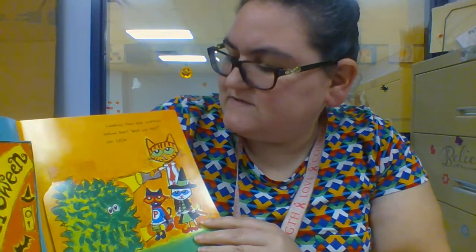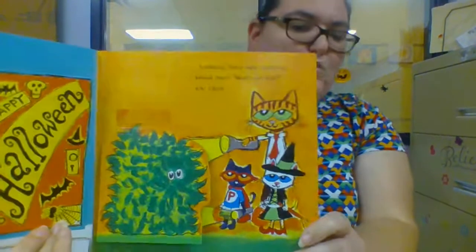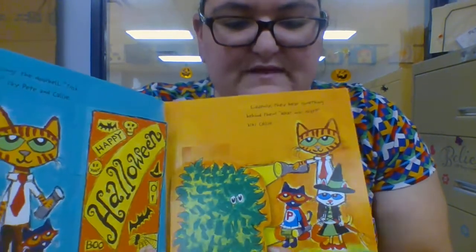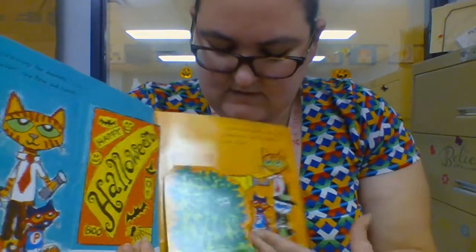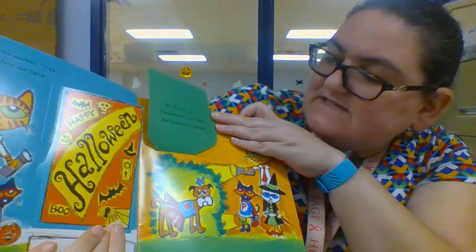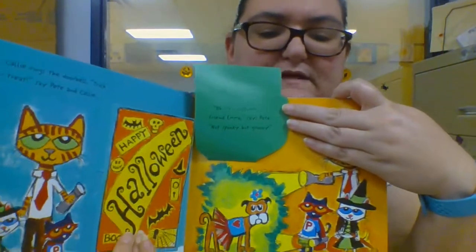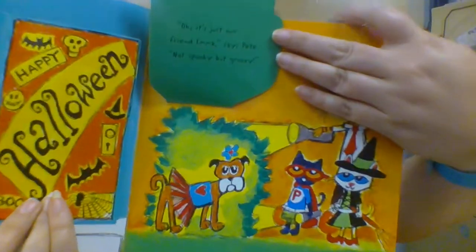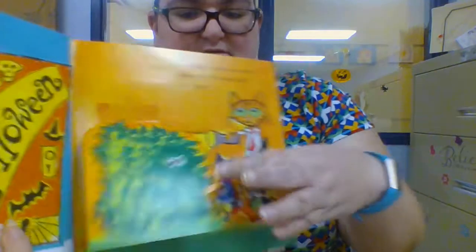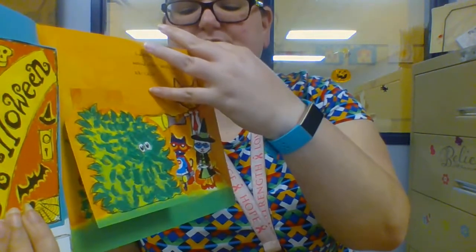Suddenly, they hear something behind them. What was that? Asked Callie. Oh no, there's something in the bush. Oh, it's just our friend Emma, says Pete. Not spooky, but definitely groovy. Pretty cool.